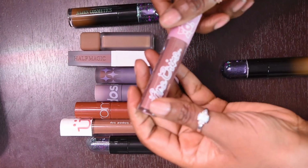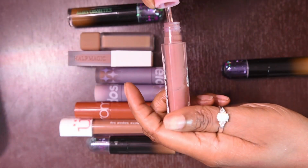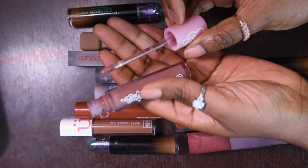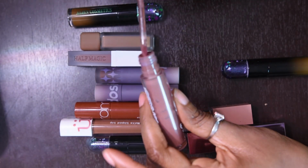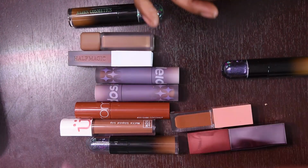Another really old one is this Lime Crime in the shade Milk Tea. I got a lot of use out of this. As you can see, I definitely have to scrape the sides to get product, but it's just really old. Not a shade that I get a lot of use out of. It's quite cool toned, and a cool toned purple at that. So this has got to go.